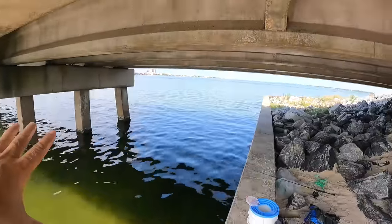So we have made it to our second location, and check it out. We are underneath a bridge, and this is a bridge that I have not fished in years.